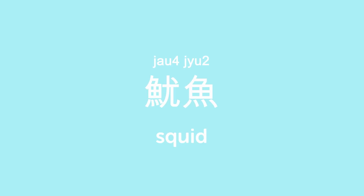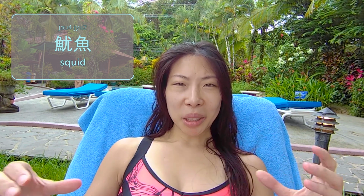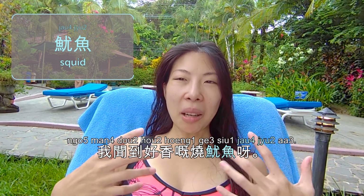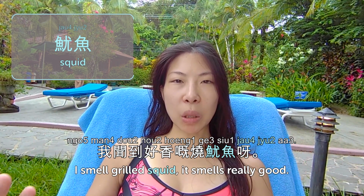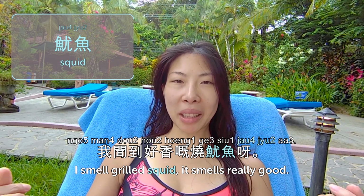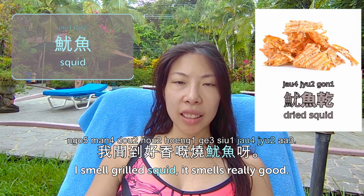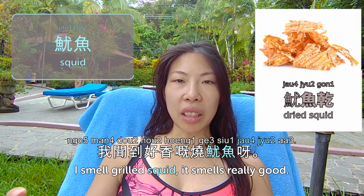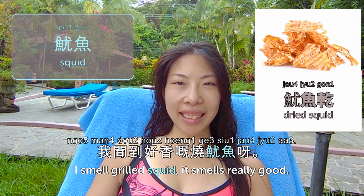Squid, 魷魚. The most I know about squid is grilled squid. They are delicious. 燒魷魚，我聞到好香嘅燒魷魚啊. I smell grilled squid. It smells really good. And one of the snacks in Hong Kong is 魷魚乾. 魷魚乾. It's a dried squid. It's grilled and then dried. So it's pretty good. You should try it when you have a chance.